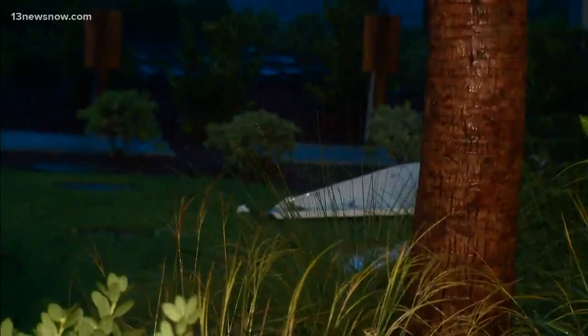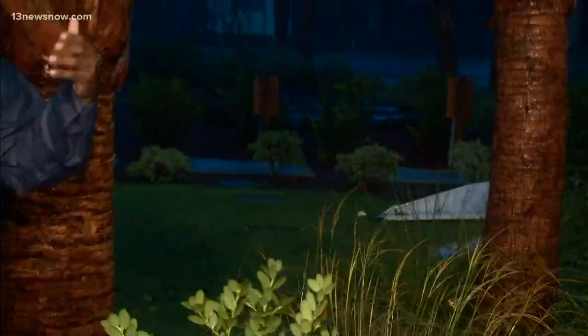We do know that there's a boat docking area right next to us where a lot of boats have been dry docked. Some of those, we've seen some siding fly off of that area. So there is a lot of damage. Of course, as we get more daylight and as people venture out, we'll be able to assess the damage more.